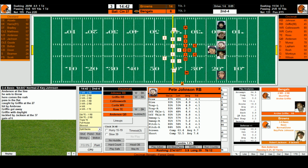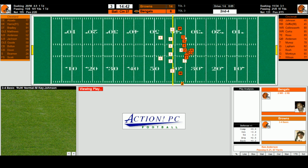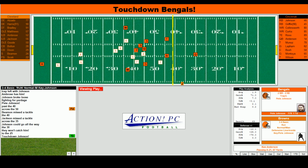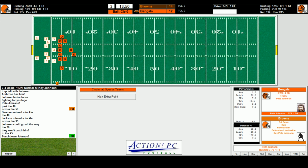Here's Pete Johnson. Trap left on second and short. Handoff from Anderson. First down to Moore. 45-50, 45-40, 30, 20, 10. Touchdown Cincinnati. He went all the way. What a play by Pete Johnson. And the Bengals have made it a 2-point game.